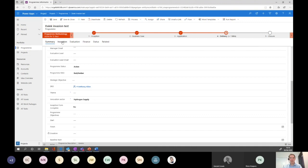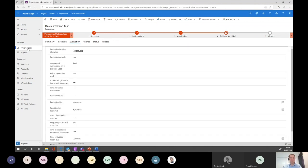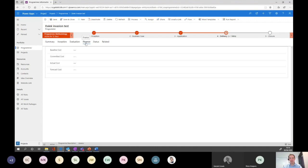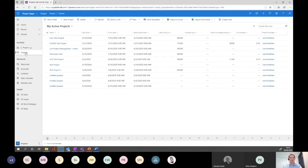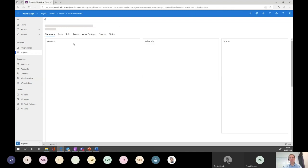So yeah, those are the pages that we can construct. Again, if you're not using programs, you might be using strategic themes or cases or grants, whatever it may be. It doesn't have to be programs. It's just the art of the possible really, in this sense. And then in this scenario, we have a series of projects. Every project links to a program, and then we can drive reporting in the background. That's the idea of this.